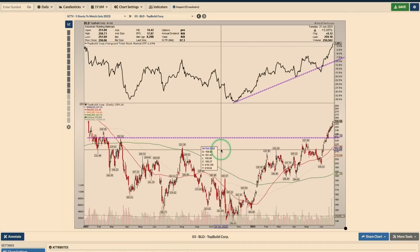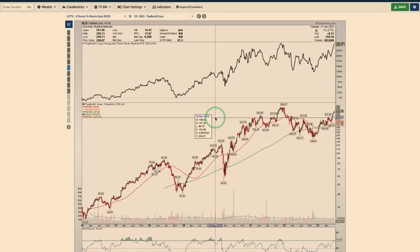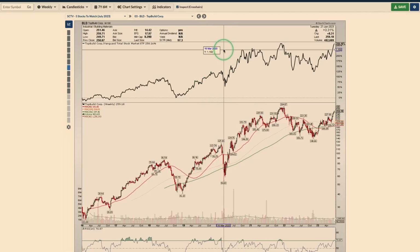Now, again, we can step back to that longer-term weekly chart and get a little bit more context here in BLD. We can see that we are in a longer-term uptrend. BLD has been moving higher, broadly speaking, over the last 7.5 years, a little bit of a step back to that longer-term view. And on top of that, we've got this breaking out to new price relative highs. Again, similar to what we were looking at with NVR.